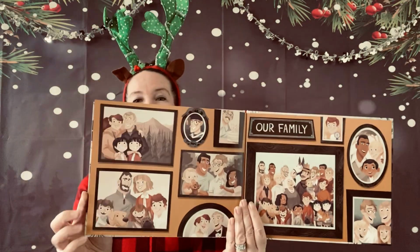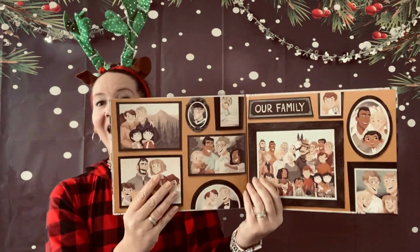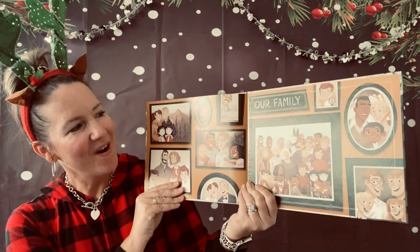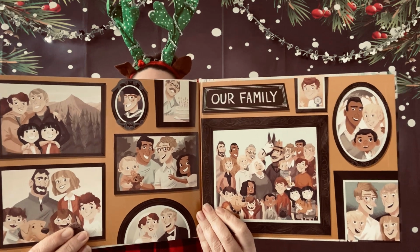And just like the title page, right after the front cover, right before the back cover, there are more family photos of their adventures together.